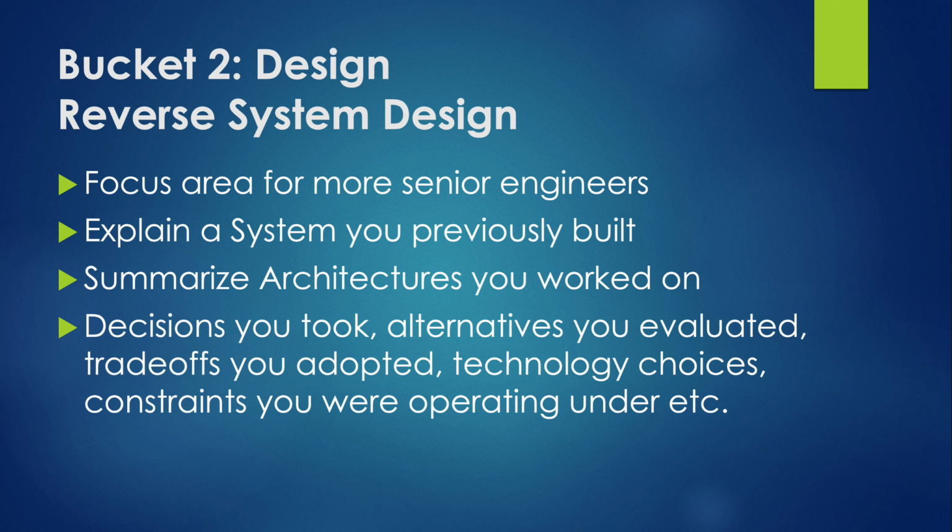And really what you want to focus on here is the decisions that you took, right? Key decisions, alternatives that you evaluated and why you didn't choose them, the trade-offs that you made to pick the decision and why you picked that, mapping it back to the requirements that you had. And then maybe some technology choices, like you chose Java or Python, why did you choose them? And the constraints you were operating under, right?